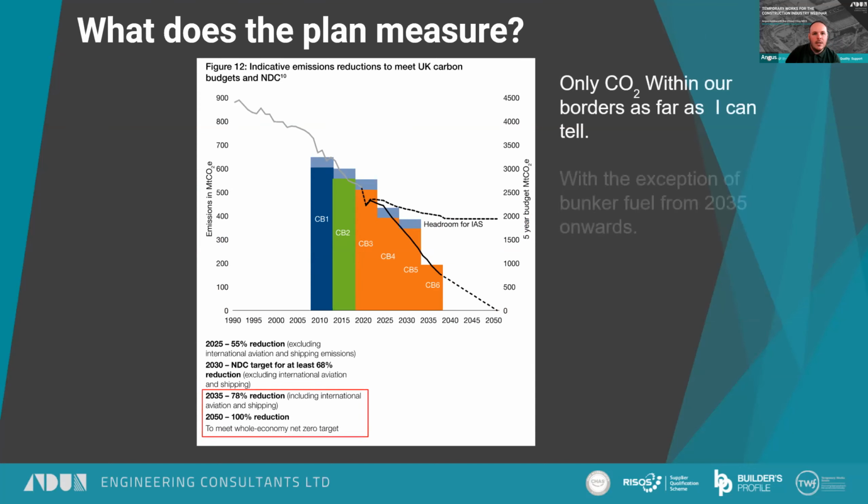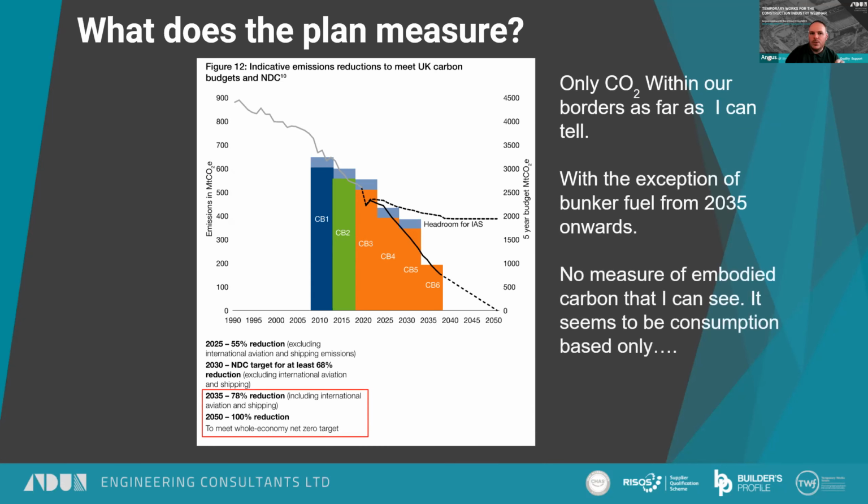Interestingly, it's only CO2 within our borders, as far as I can tell. Again, the government seems to be quite good at making documents that are woolly or hide exactly what you want to find out, which is what are we measuring, how are we measuring it. So it's not until 2035 that we even consider bunker fuel. What they mean by that is when boats or planes land in the UK or come into a harbour and they refuel, that won't be included in our carbon figures.